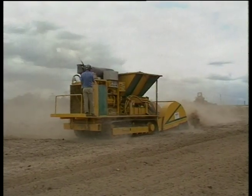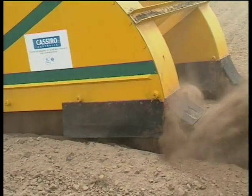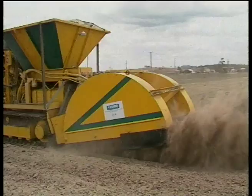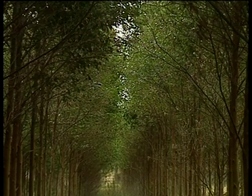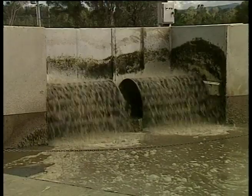When Hunter Water began the experiment at its Branxton treatment plant, the aim was to discover how effectively human wastewater and sludge could be recycled. A plot was prepared. Now 5,000 various species of trees stand tall on 3 hectares of land. "It's been very successful. The trees have essentially jumped out of the ground. They're around 10 metres in height in just over 2 years."